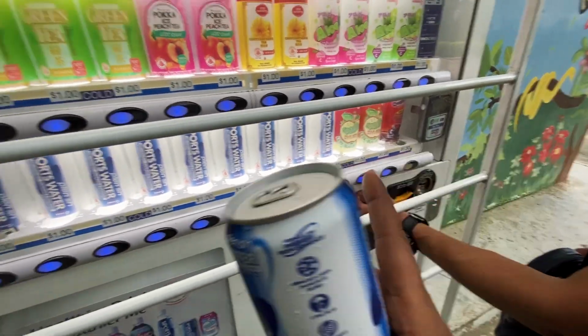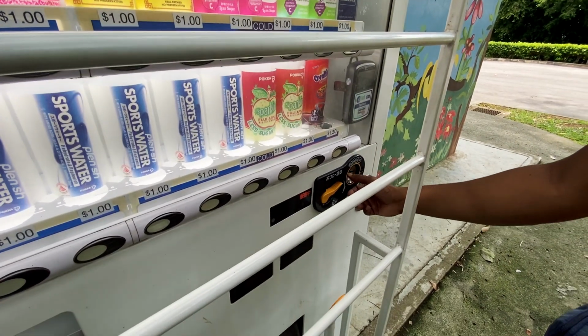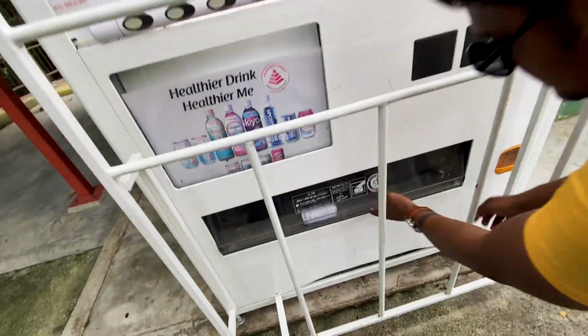I got the water bottle from this. Very simple, eh? That's where you put the coin. $1, 10 cents, 20 cents, and then press the button if you want. Cheers. Cheers.